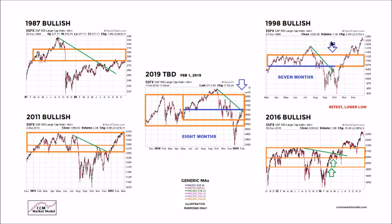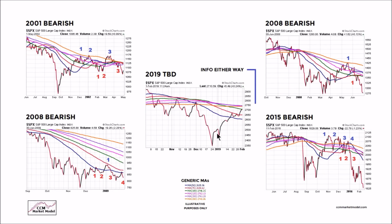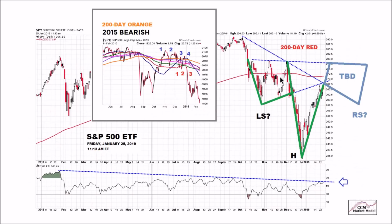Thus, this point in 1998, during the bottoming process, you can make an argument, still looks somewhat similar to the present day. It's also noteworthy in 1998, notice we get the reversal late in September, and then we make a lower low. This reversal occurred right at the 200-day moving average. Not a prediction about what's going to happen in the present day, just something to be aware of because we're getting awful close to that 200-day. And this look here says we really shouldn't be surprised if the S&P 500 and SPY clear the 200-day.